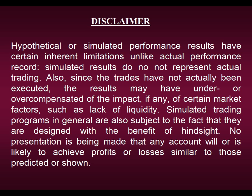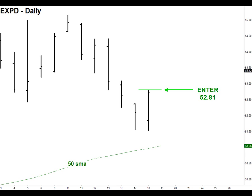Okay? All right, now I want to look at a couple of trades that were actually signals given on Thursday, the 19th, to go long. The first one was in EXPD, and we posted these nightly on our website. These were strategy number 4 trades. Our first one was strategy number 4 to go long EXPD. We won't really go over all the rules. We're just concentrating on our entries here.